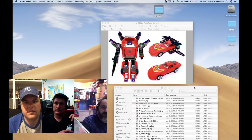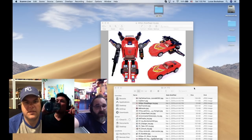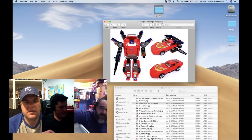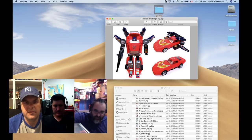No idea why, but it might have been derived from that painting, from that epic battle painting. So this is another rare piece. It has since been retconned to be called Road Rage. And it has since been retconned even further to be a female character. So I believe the Bakkan version was female, and the Masterpiece version of Road Rage is female.